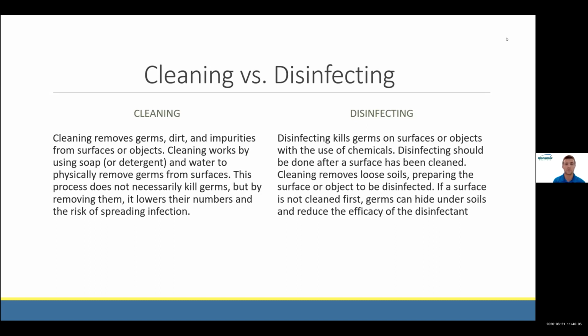So be sure that you disinfect after your normal cleaning routine is done. For example, for an office space, you have a cleaning crew come in and clean and dust and wipe down countertops and do the trash. Once that is done, that's when you want to go in and disinfect. You want to disinfect after the cleaning has been done first.